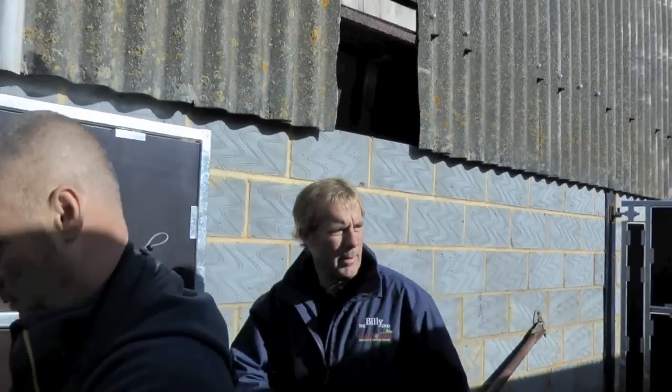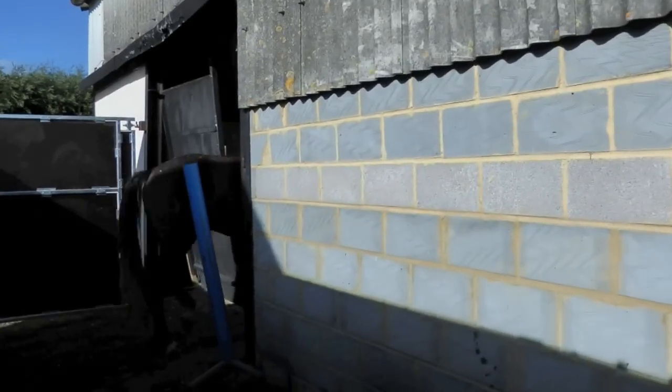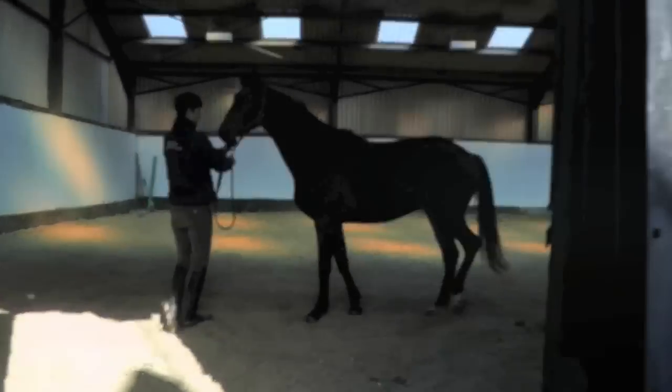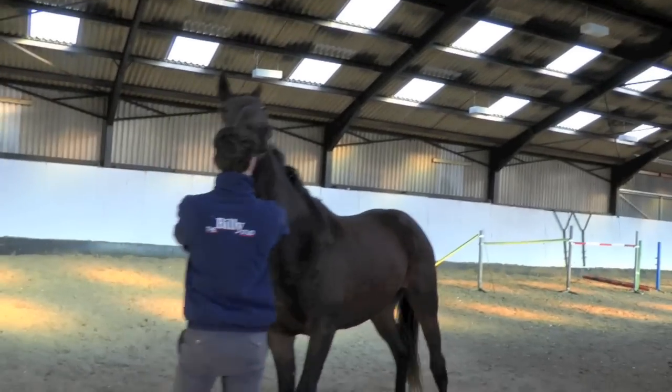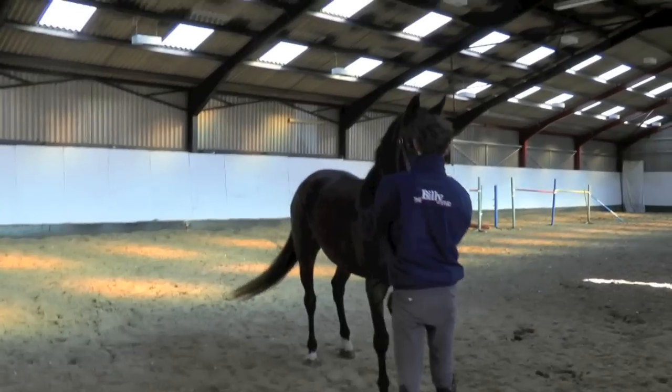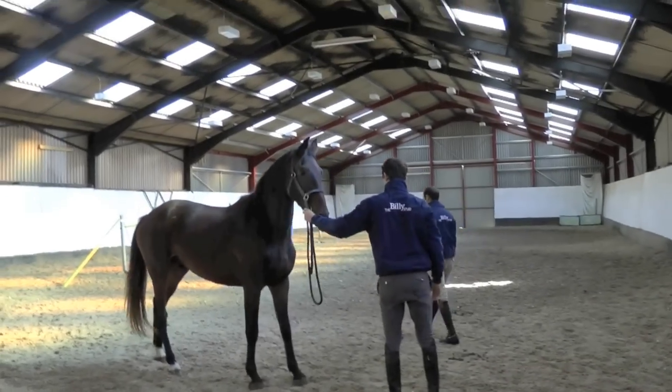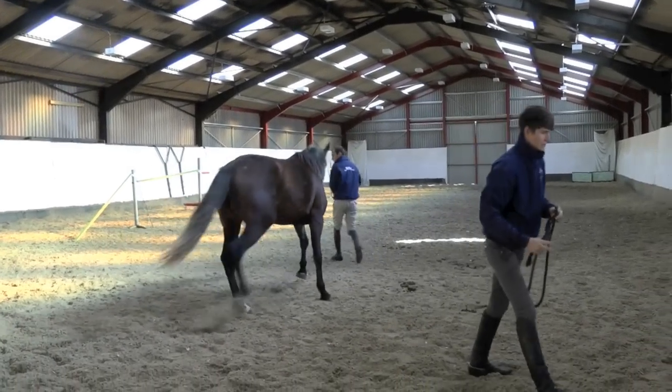If we do have any problems to catch him, we can get him back down in the chute. So they learn very quickly to come to hand. We don't have any accidents, so the same thing before Scott loses him, make a fuss of him. They learn that when they come to you, they get rewarded.